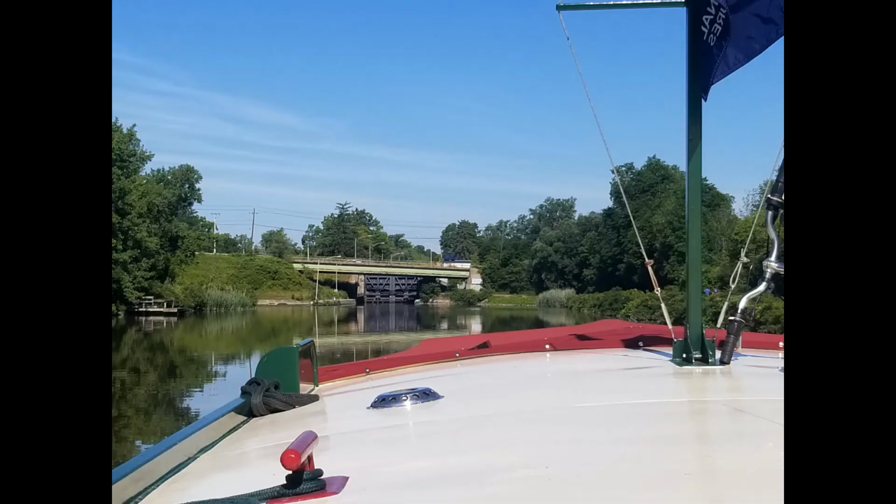The first lock that we encountered on our own was Lock 32. Those big gates hold back a lot of water. It's customary to radio the lock when it is in eyesight to request passage through. Lock 32, Lock 32, Lock 32. This is the Canadice requesting westbound passage.